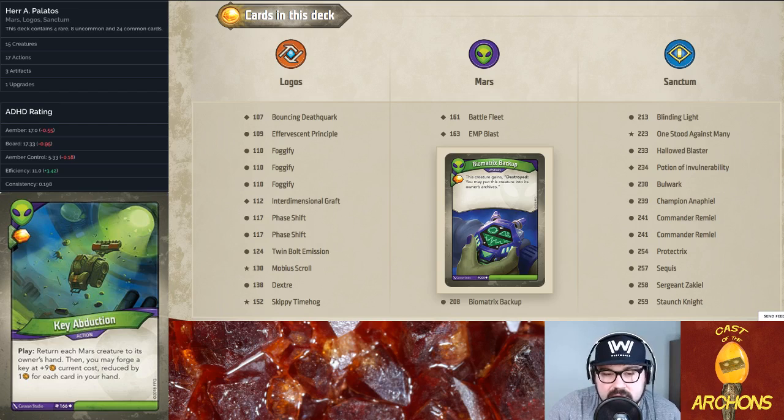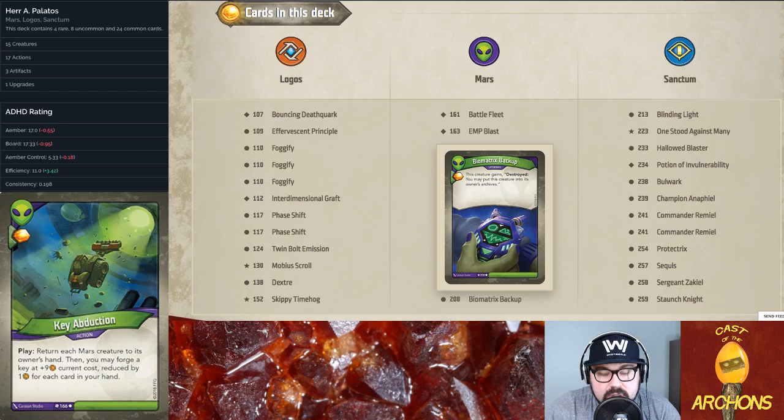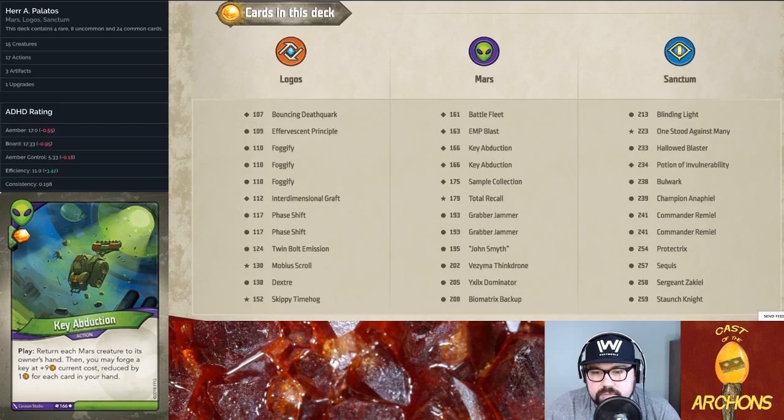And Biomatrix Backup has been kind of talked about as a garbage card since they ruled that if your creature has Biomatrix Backup and gets destroyed on your opponent's turn, they can choose not to use its effect. But in my experience, what I've been doing is playing it on one of my ready creatures, maybe one of the creatures that I see as a little bit expendable in the moment, and I will purposely destroy that creature. If I can put it on the Think Drone, or if I can put it on Skippy Time Hog, or one of these more vulnerable characters, or creatures I should say, I'll put it on there and then fight with it, purposely kill it and put it in my archives so that I have access to more cards for my big Key Abduction turns.